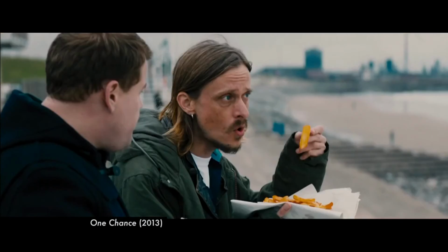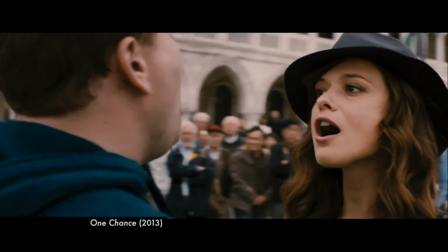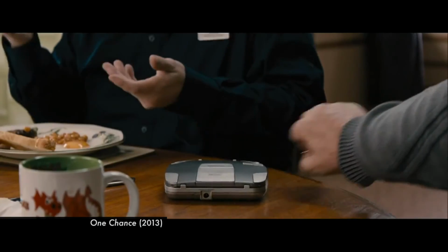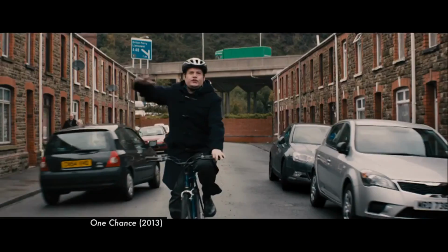The irrepressible British comedian James Corden is perfectly cast as a bullied cell phone salesman whose love of opera pays off when he is declared the winner on Britain's Got Talent. Based on a true story, One Chance opens December 27th.